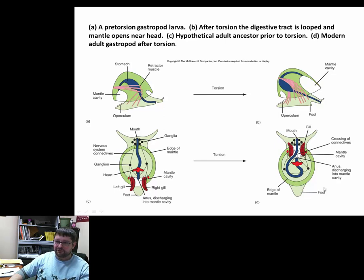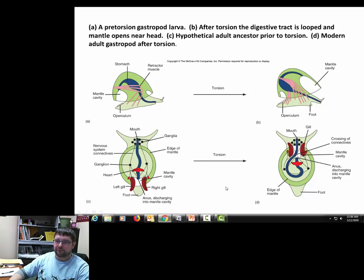So distance really doesn't matter. The gills are now in the front, so clean water can pass through the gills. So there are some distinct advantages. Sensory parts are all in the front of the organism, which is really not shown here, but all the sensory organs would be moved to the front of the organism, so you get that piece going.